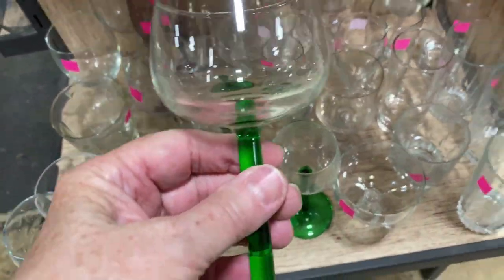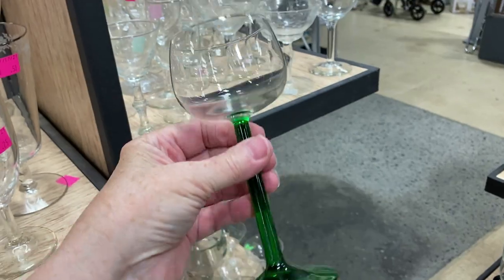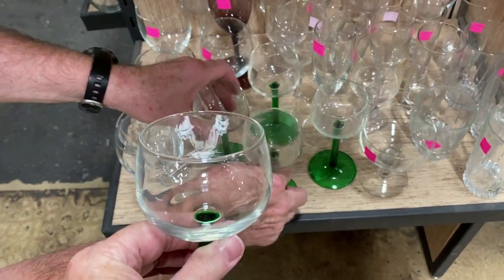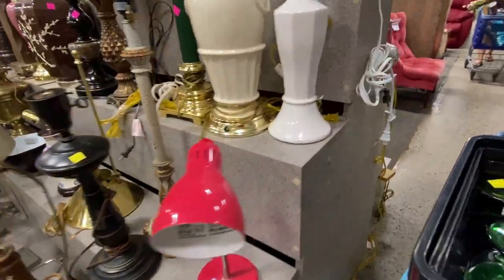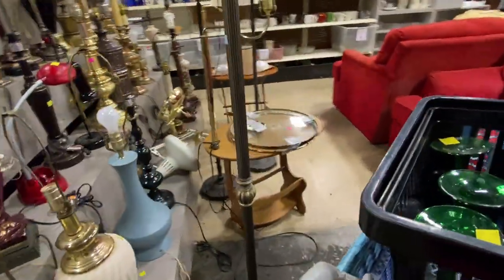Found some little wine glasses here with a green stem. Quick search showed me they are Luminarc, and it says made in France. I don't know if you can see that. For $1 each, I'm going to pick these up, put them in the basket, keep shopping. I always have the most interesting lamps. Get out of your way here.